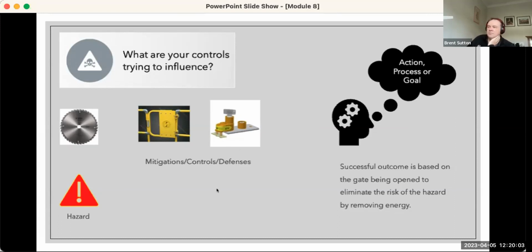So in this case, all that isolation control is based on an action. The successful outcome is based purely on the gate being opened to eliminate the risk of the hazard by removing energy. That approach is how you can reduce the human error component or the effectiveness or efficiency trade-off that happens in that space.